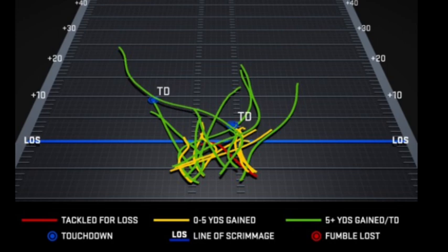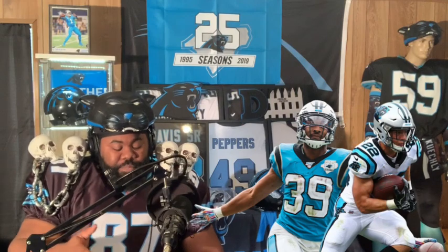He only had 128 yards, and a lot of his yards came on those 9 carries of 5+ yards, and he got 2 touchdowns off of 5+ yard carries.